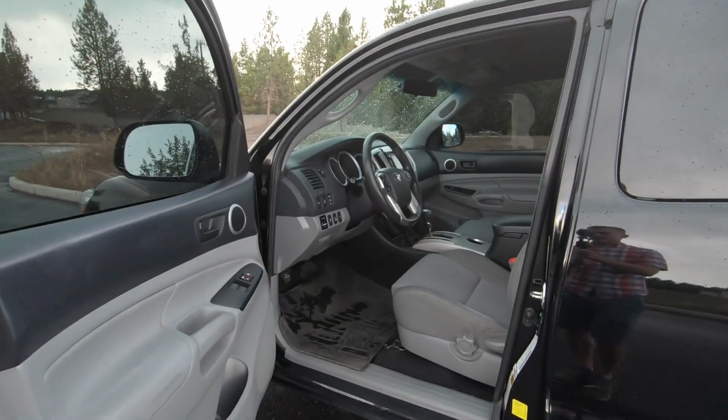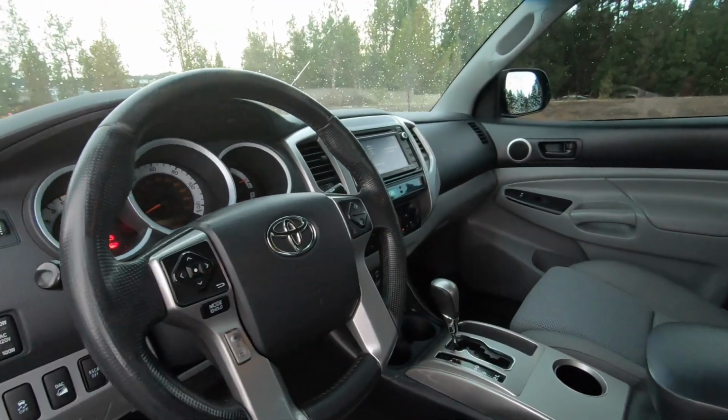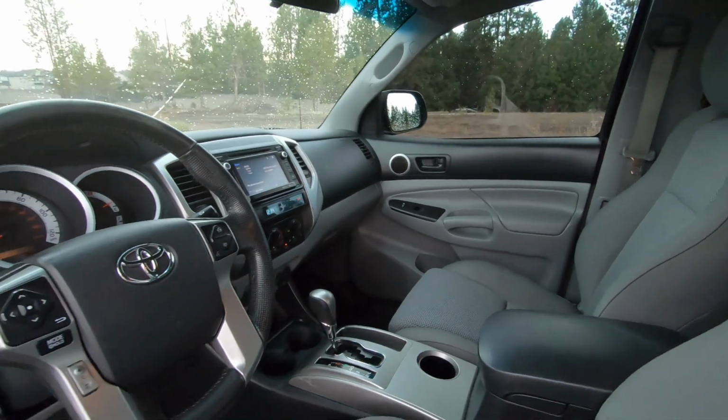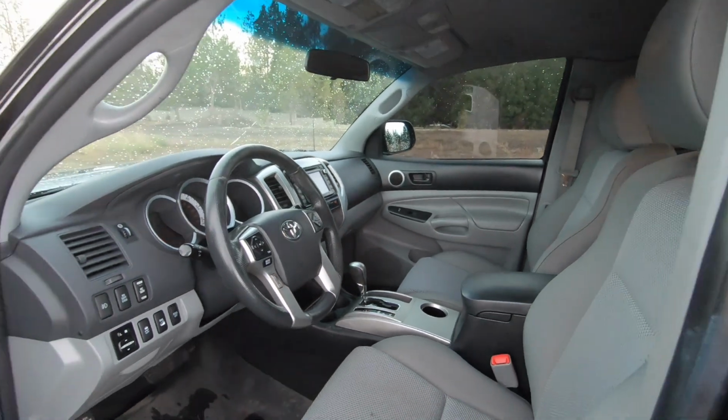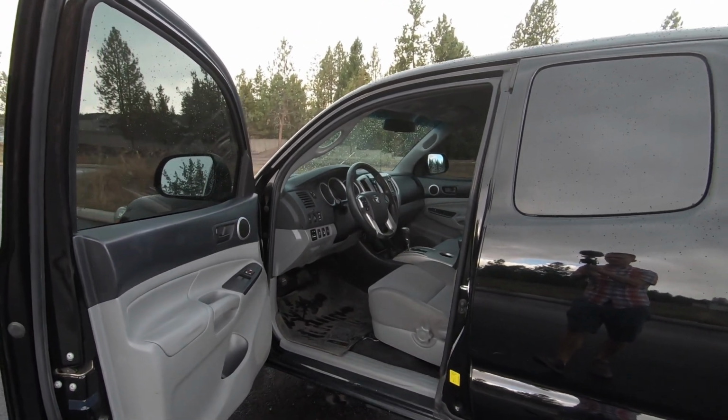The cab of the Tacoma is very nice. It's got a great layout, really good look to it, and is very functional with a lot of great features. Fairly high quality materials for a vehicle within this class. As far as standard features on the vehicle, we've got power windows, power door locks, power mirrors.